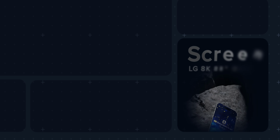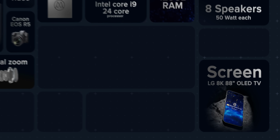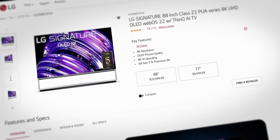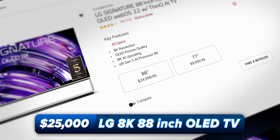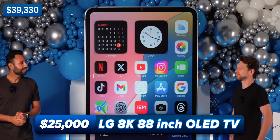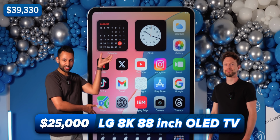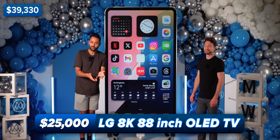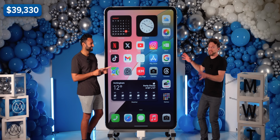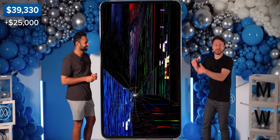So we found an 8K, 88-inch OLED TV from LG. It looked absolutely beautiful in person. So we covered our eyes and we clicked that purchase button because this screen alone retails for $25,000. And since it doesn't actually exist as a touchscreen, we had to turn it into one. And that was a pain in the bum. Yeah, we actually broke one of these TVs during this process.